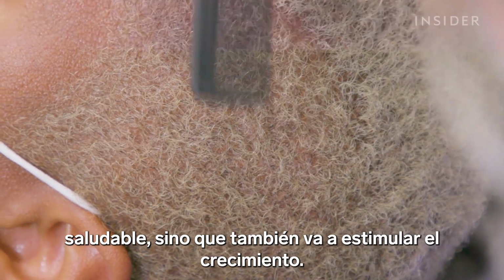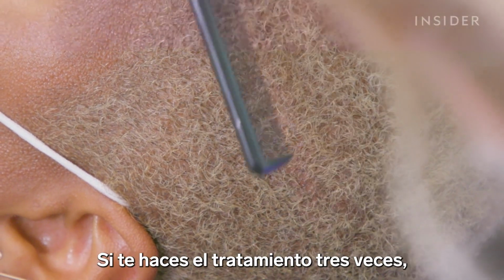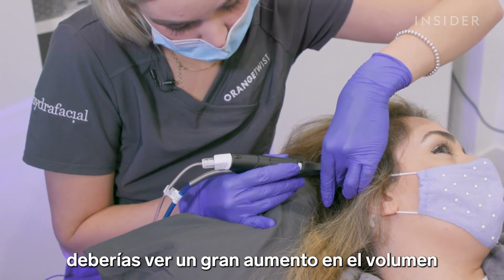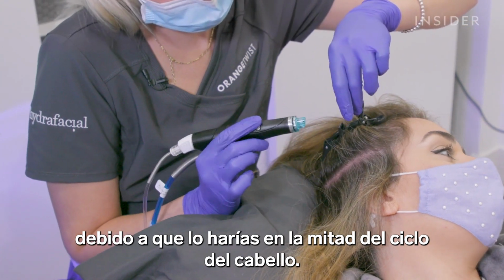But you're also going to see an increase in volume as well. Sweet. And then compared to 3 treatments, since that is half of the hair cycle, you should see really good volume restoration, and you could even see a little bit of new growth stimulated.